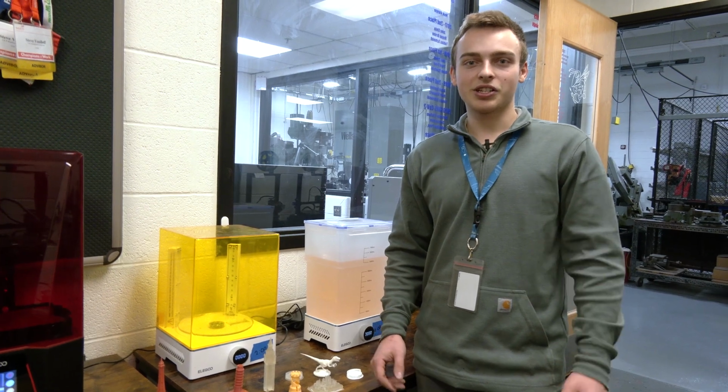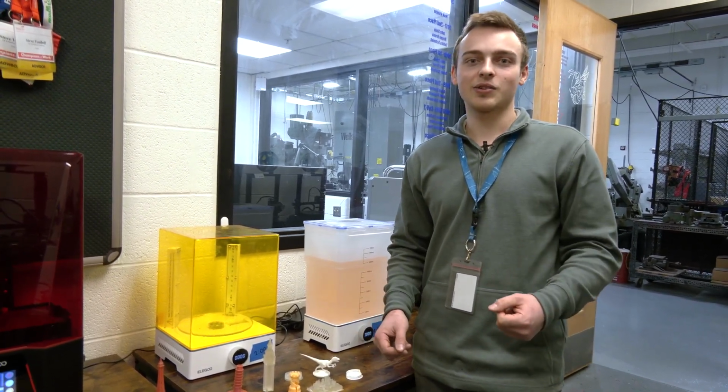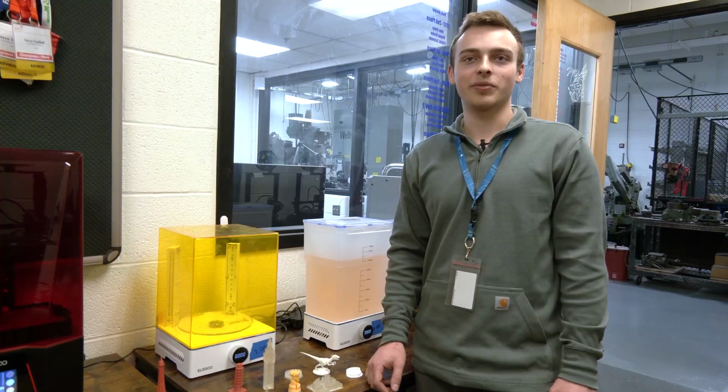Big thanks to the foundation. These 3D printers have been awesome in the classroom and it's really got the students excited about 3D printing.